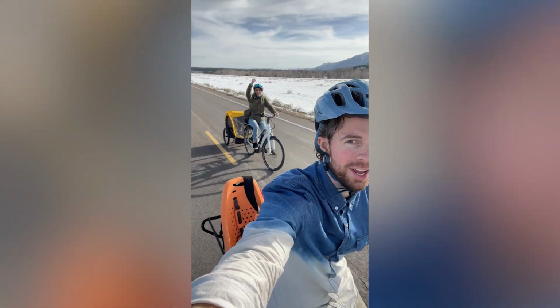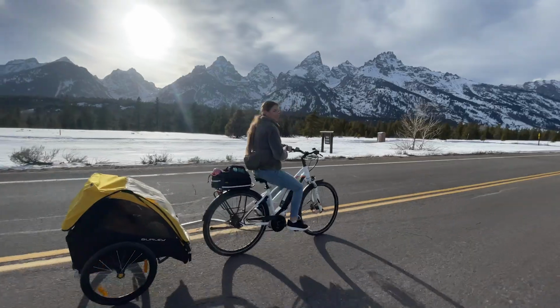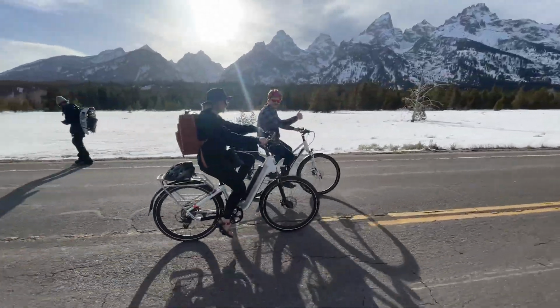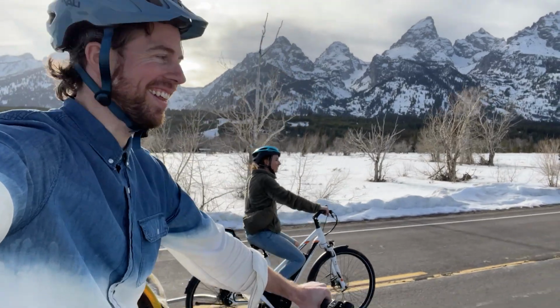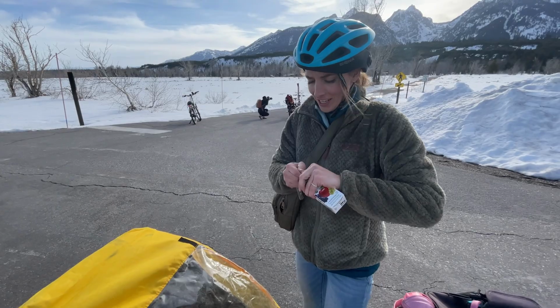Biking along here with the crew. I think we're gonna make this an annual tradition. Is this fun? Yeah. Woo! What's up? Look at that! Look at that! Juice box, hookup.